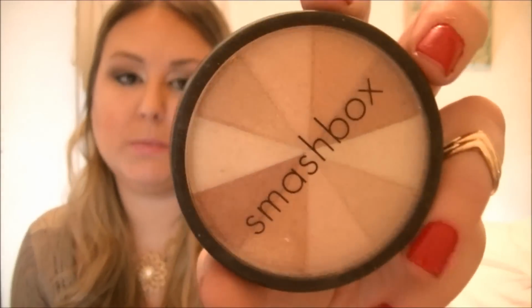For a powder highlighter, I actually really like the Smashbox in Baked Stardust. I've been using this in a lot of my videos. It's easier a lot of times to use a powder highlighter because the liquid one can just be a pain in the butt. But if you want a powder, this is a good one for that.